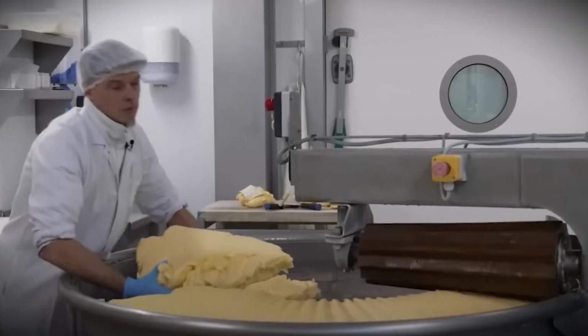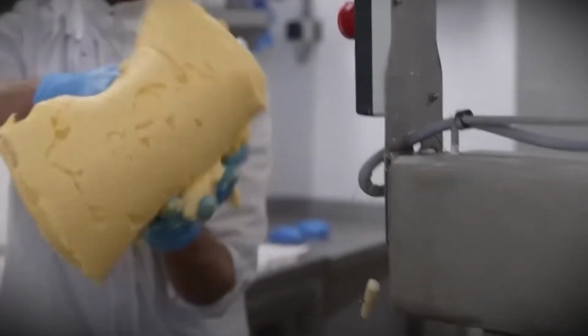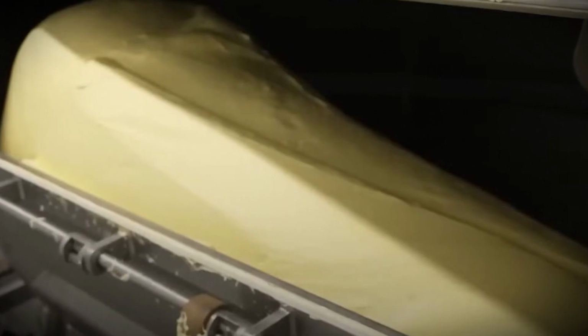creamy texture. After washing, the butter is sent to mechanical kneaders, which gently work it to distribute moisture and remove any air pockets uniformly. The kneading process also guarantees that the butter structure is smooth and flexible, making it easier to shape and package.